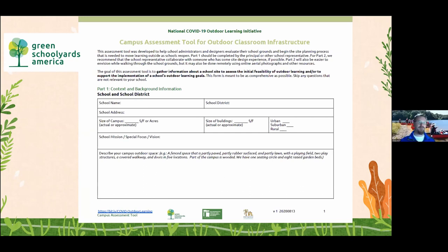Yeah, so there are a handful of these out there available that you could find online, but this one from Green Schoolyards America, and other school districts have created their own. We recently learned about one last week from a district in Virginia and another one in Maryland that were doing assessments of their outdoor spaces to see and then plan for outdoor classrooms or outdoor learning spaces. And this is just obviously the first page of it, but there are templates available, and we have some of those in the resources that Tara provided, and then you can also, of course, look up some of those. It's a great place to start. It's a nice guiding document.